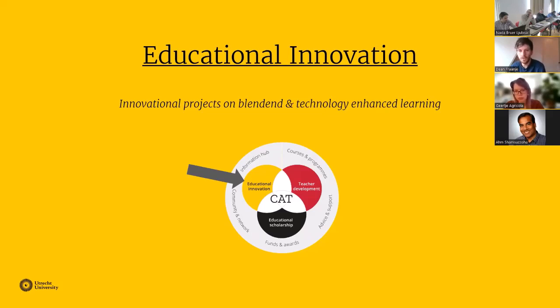And the first one is teacher development. The second one is educational scholarship. And the third and last one, which Geertje and I will talk about today, is educational innovation. And within this pillar, we mainly focus on facilitating innovational projects on blended learning, but with the support of digitalization.